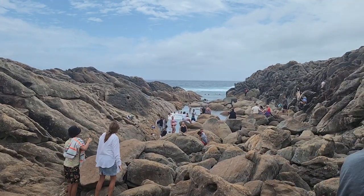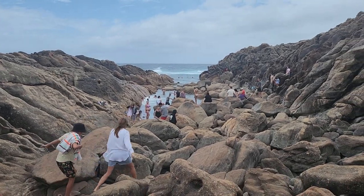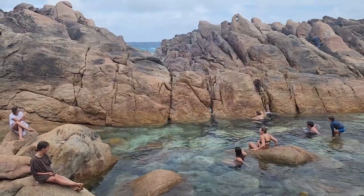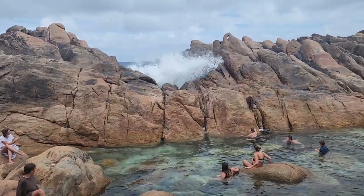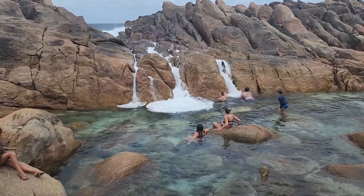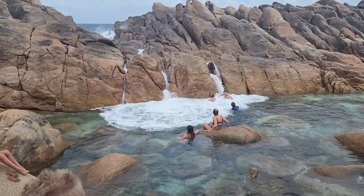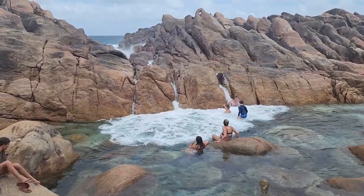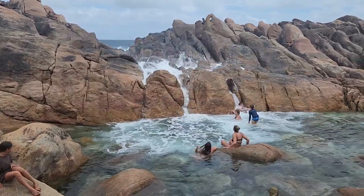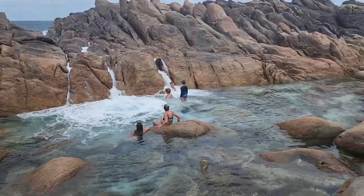So this is the natural spa. Quite busy. So this is why they call it a natural spa, because what happens basically is all the waves come over that little gap there like this, you see it now? And then they can sit at the bottom there and kind of get sprinkled over with the water. That's a pretty cool natural feature.